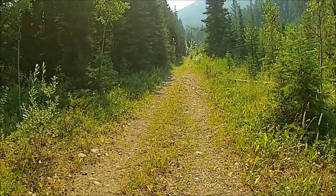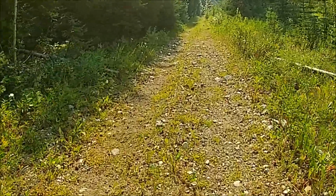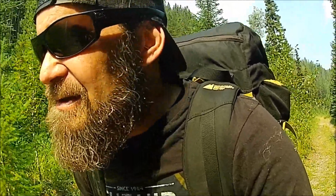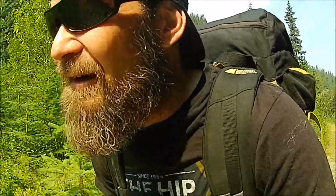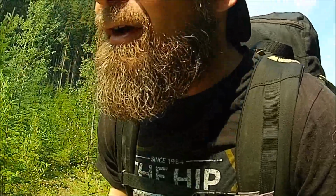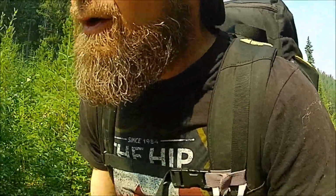So this is what the trail looks like so far. It's like an old road, although there are no more motorized vehicles allowed on this, so that's good. See how it goes. My intention is a little tarn up by the tree line in the Andy Good Basin. So I'm going to take the route up over the Promised Land into the Andy Good Plateau.